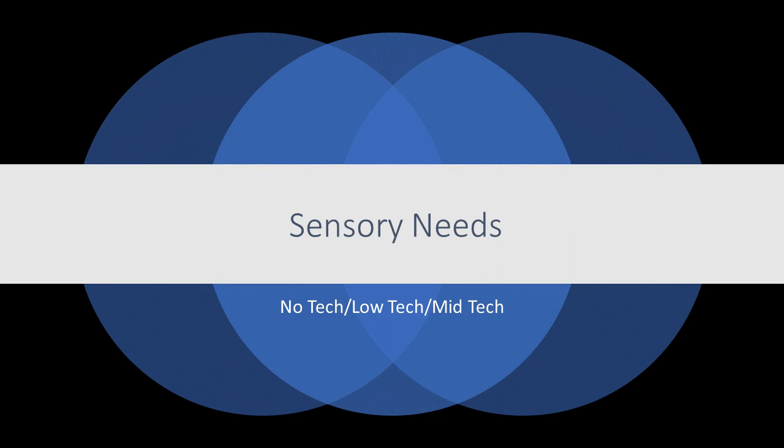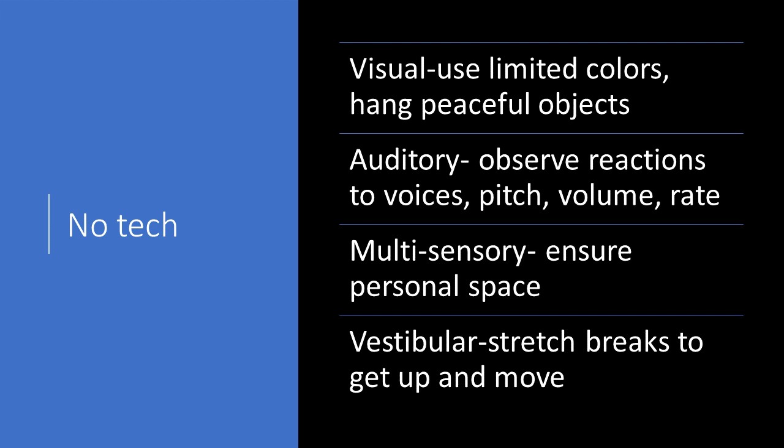So for sensory needs, there really aren't any high-tech devices for sensory needs, but your no-tech things, just limiting colors, hanging peaceful objects on the wall. Auditorily, you're watching the pitch and the volume and the rate of voices, multi-sensory ways to ensure personal space, vestibular, just to get up and stretch and move.